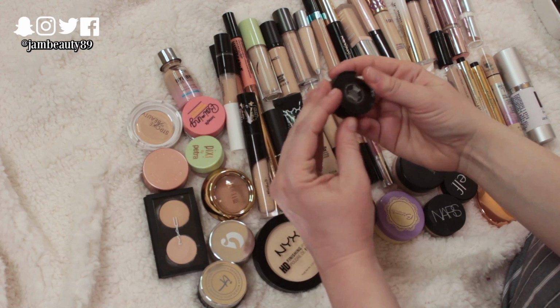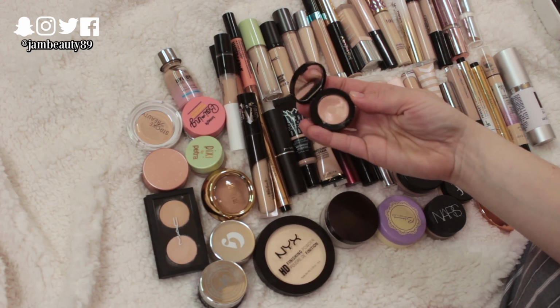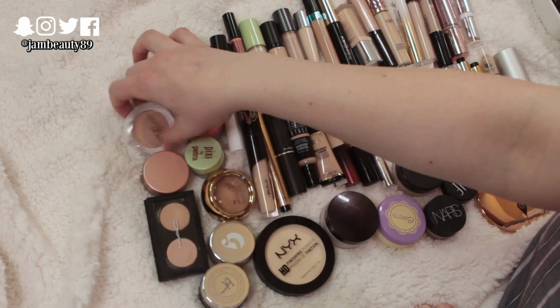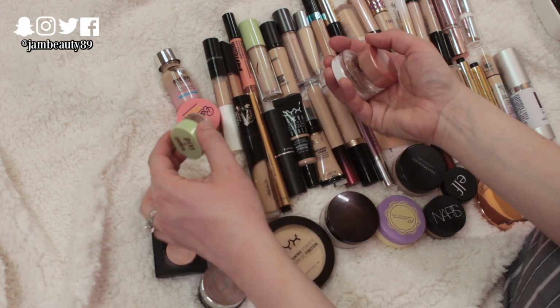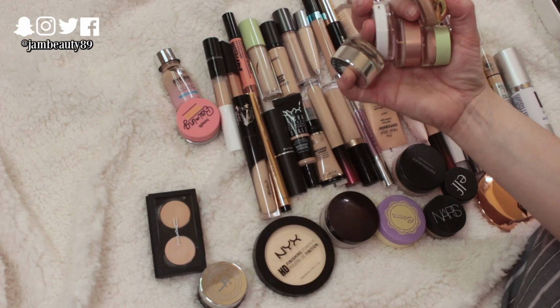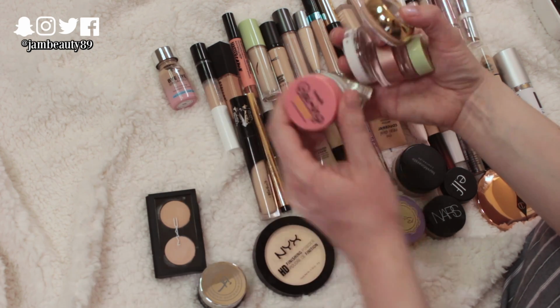Bobbi Brown. This is one of my favorite correctors of all time. It's gotten lost in my thing. It's one of my favorites, so I'm definitely keeping that. Stroke of Beauty I didn't like. Becca I didn't like. The Pixie I didn't like. Milani I didn't like. Glossy I didn't like. Even the Benefit I didn't really like. So I'm going to pass all of those on.